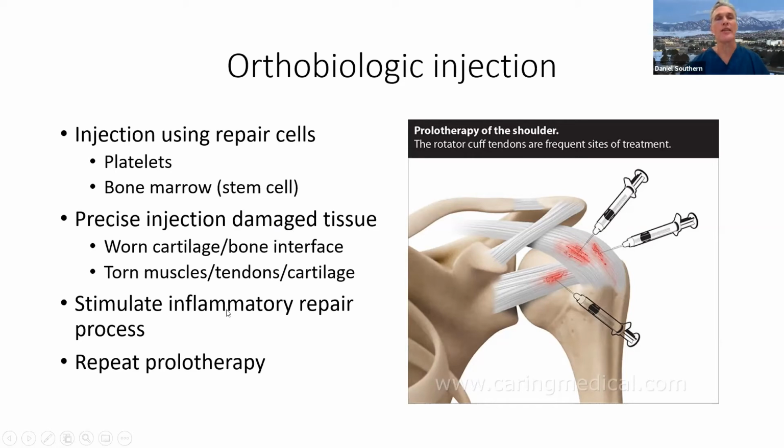What we're stimulating is an inflammatory repair process. Quite often, this is something that we will repeat. If we go into a bad joint, we have to treat a lot of things, including the bone, the joint itself, and ligaments around the joint. We all wish that we could do this just once and have it done for good. Quite often what we find is that we have to repeat the injection into the ligaments, because getting stability in a joint often takes repeat procedures.